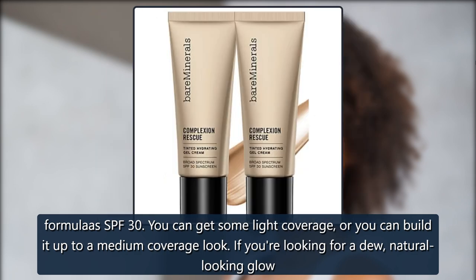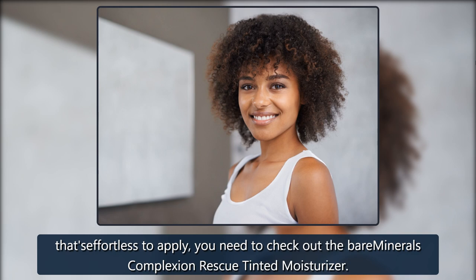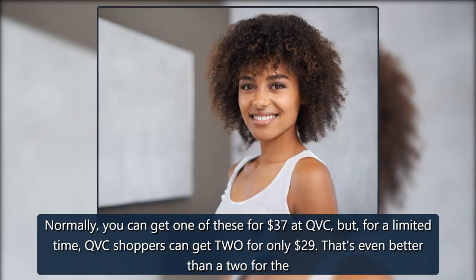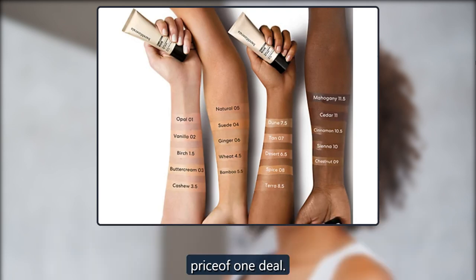If you're looking for a dewy, natural-looking glow that's effortless to apply, you need to check out the Bareminerals Complexion Rescue Tinted Moisturizer. Normally, you can get one of these for $37 at QVC, but for a limited time, QVC shoppers can get two for only $29. That's even better than a two-for-the-price-of-one deal.